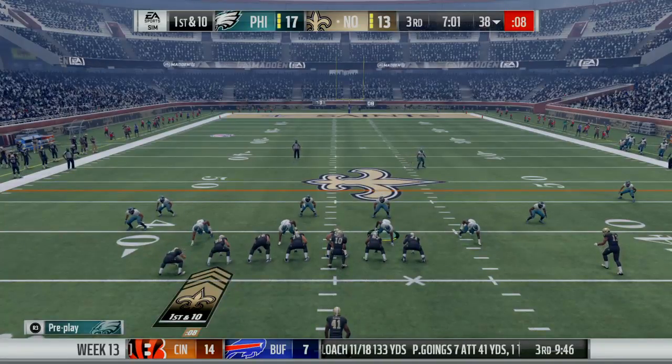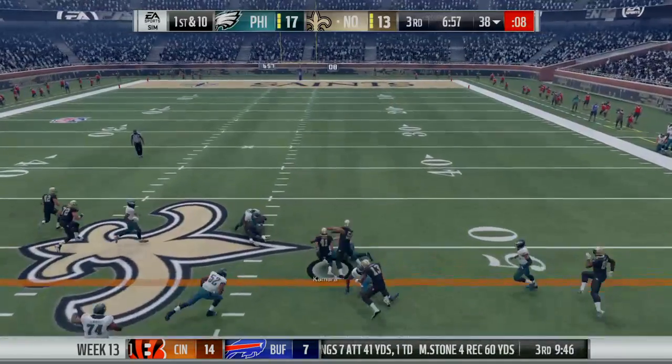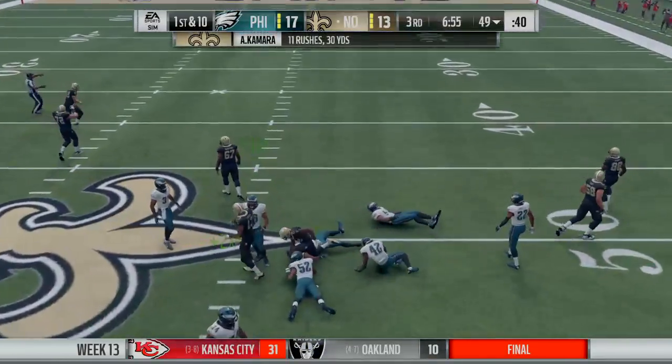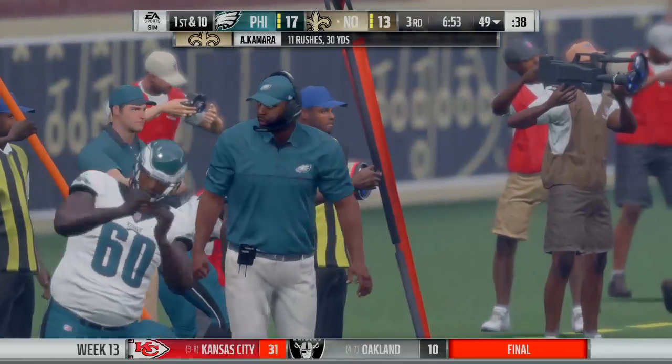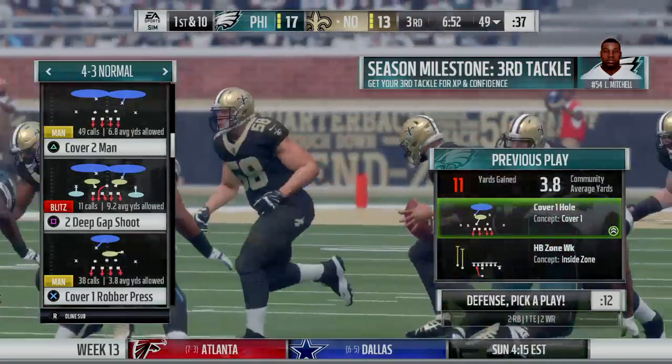Here we go now. Now a handoff. Here's Kamara, and getting this just shy of midfield. They'll spot it at the 49. 11 more yards that go around. A first down as well.